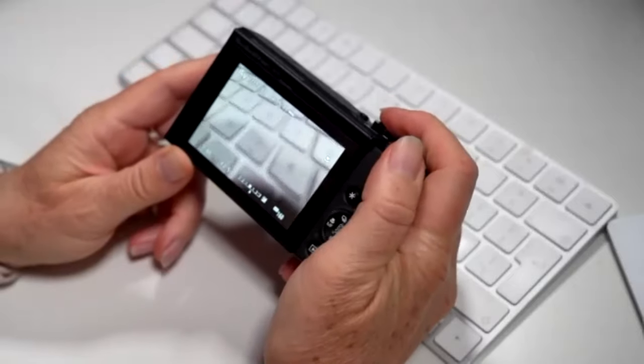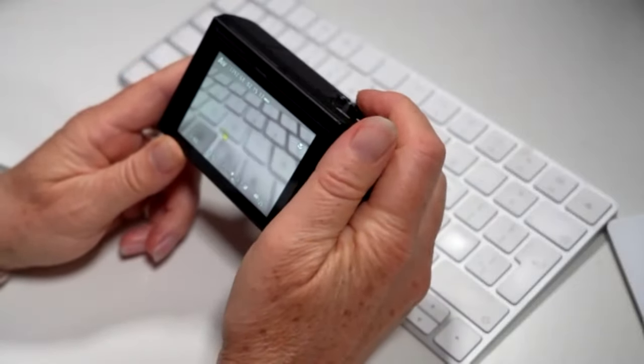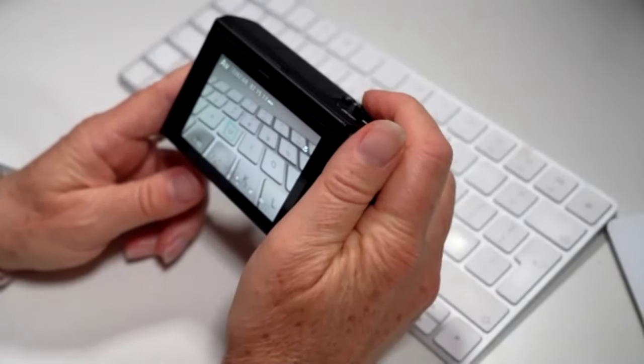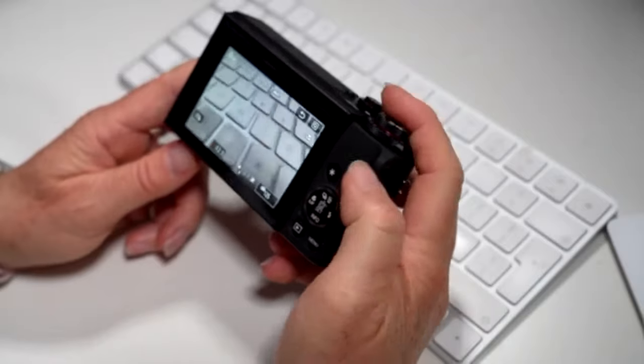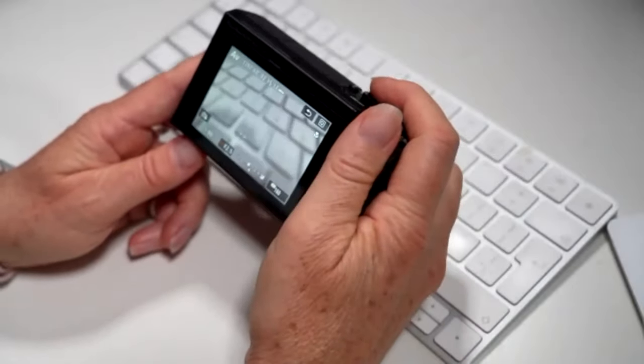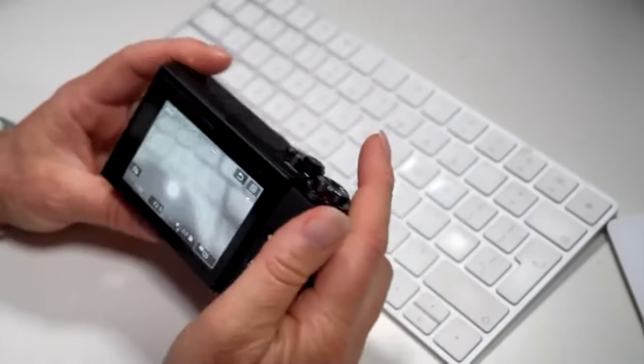Now, if I, you see, we're actually there. You can focus on that keyboard that close. I've put it in a tracking mode, which wasn't the best thing to do. There we go. So it will go pretty close.